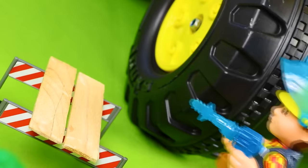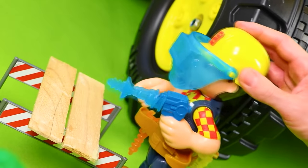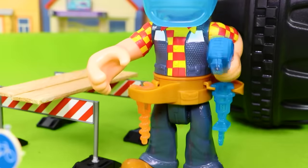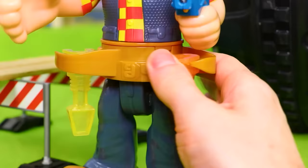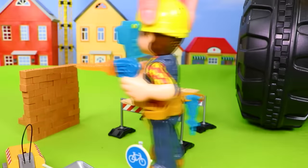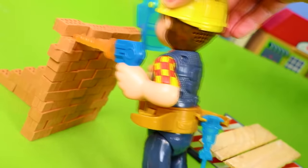A chainsaw is used to cut wood. A drill is used to make holes.